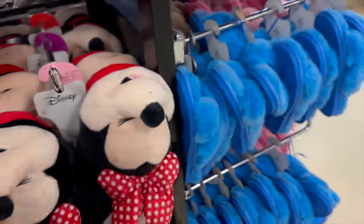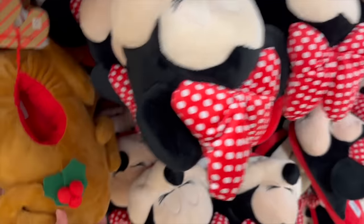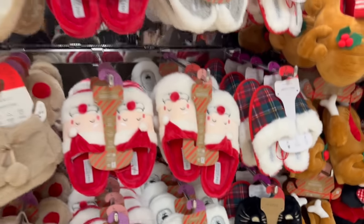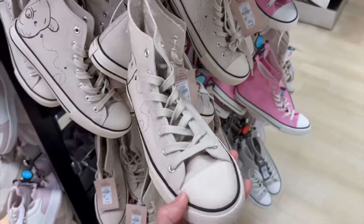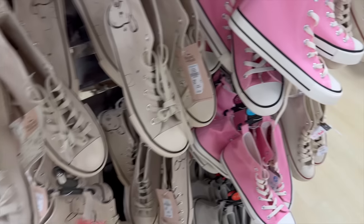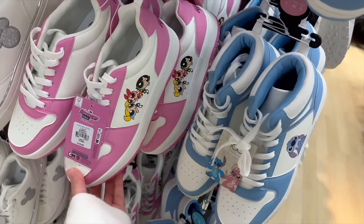£10. Got Minnie and Mickey. Got Christmas turkeys. More Christmas slippers. Oh, look at these, Winnie the Pooh, £12. I like this winking Stitch. Trainers, Powerpuff Girls.